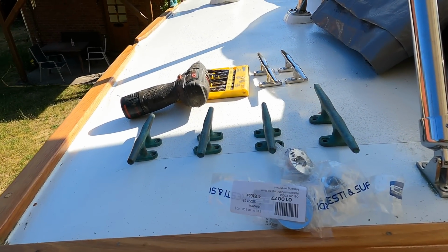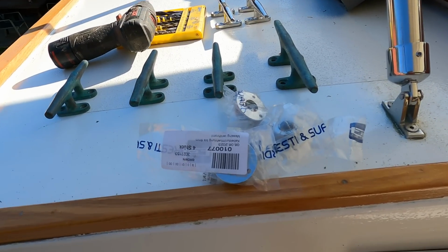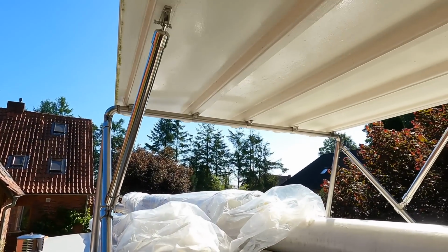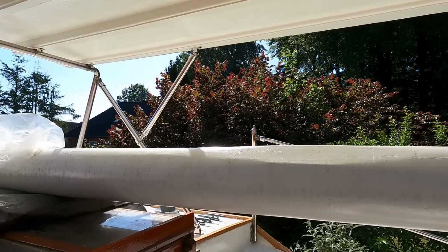So things to think about today are these cleats each side for the running lines, plus also there, got four of those cable glands that are going to go up for the wiring up to the panels through the bimini. So time to drill some holes.